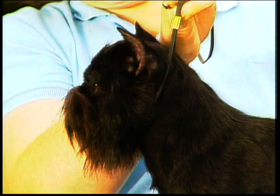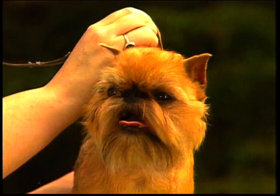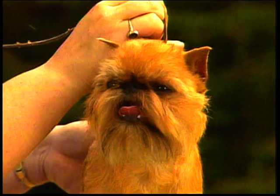Note, too, the definite stop made by the layback of the nose, which is correct. This dog's foreface is correct. Note the short upper lip. See how the jaw is undershot, prominent, and wide, with a strong upward sweep.